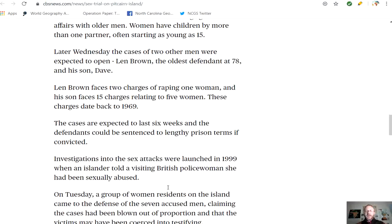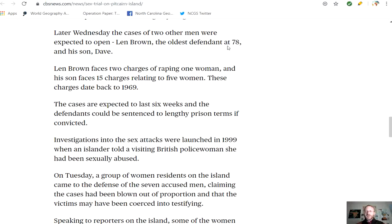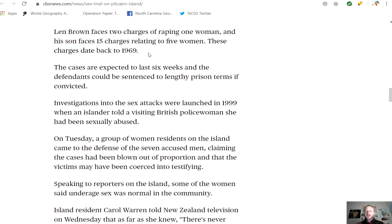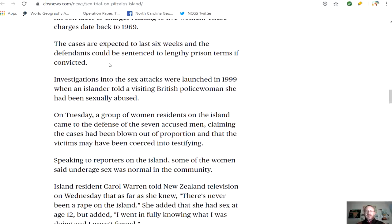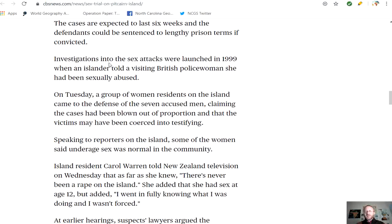Later Wednesday, the cases of two other men were expected to open: Lynn Brown, the oldest defendant at 78, and his son Dave. Lynn Brown faces 2 charges of raping one woman, and his son faces 15 charges relating to 5 women. These charges date back to 1969. The cases are expected to last 6 weeks, and the defendants could be sentenced to lengthy prison terms if convicted.